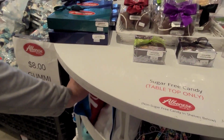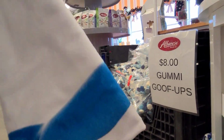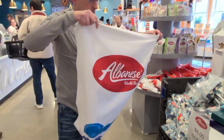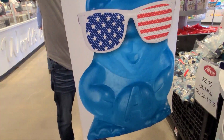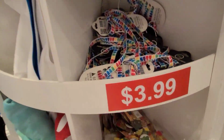Oh, you can buy the little beach towels. You got beach towels. Oh, it's Albanese. You can see the picture over there. Yep, I've seen that. Cool. Ooh, gummy bear. Look at that. That's cool. And then they have, what are these?